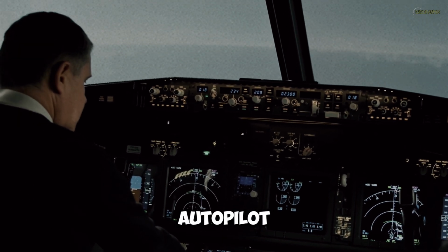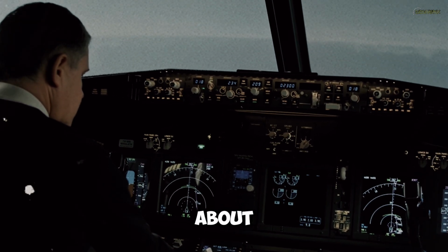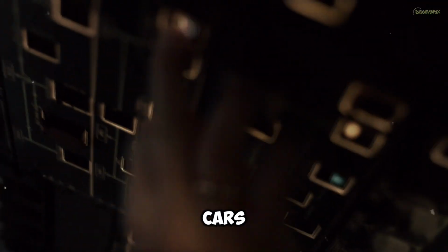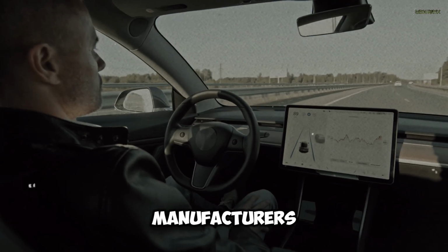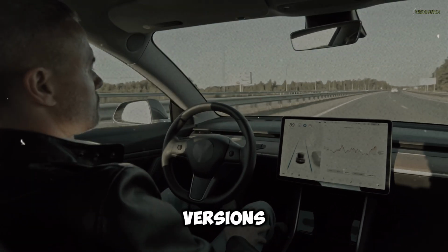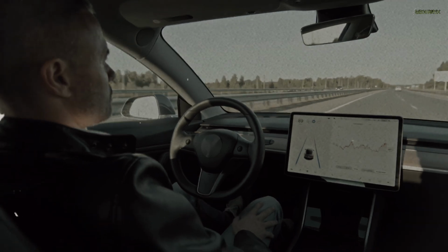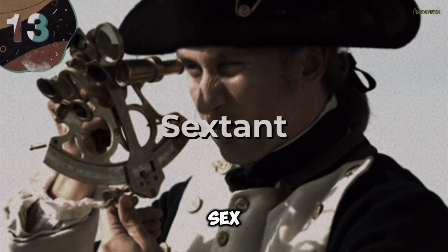Where autopilot truly is interesting, though, is how it's about to completely change the idea of personalized transport with its incorporation into self-driving cars. With most automotive manufacturers now developing their own versions, every vehicle could soon be running by itself. Number 13, the sextant.